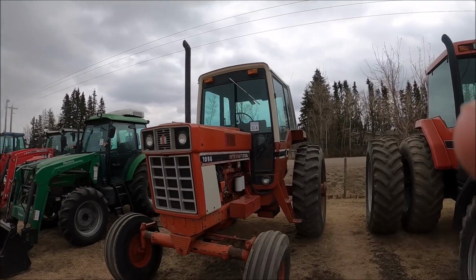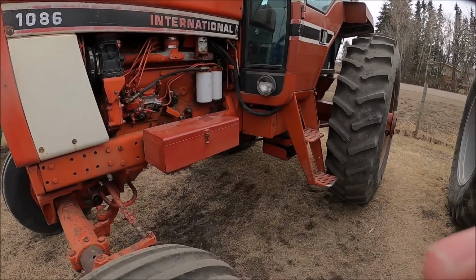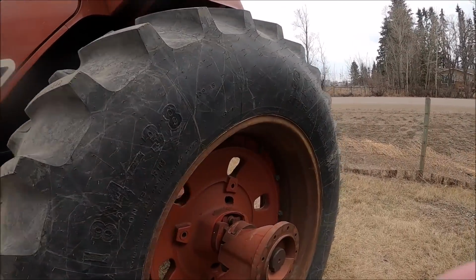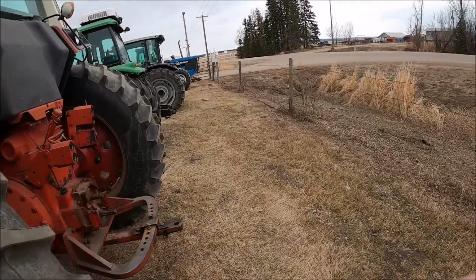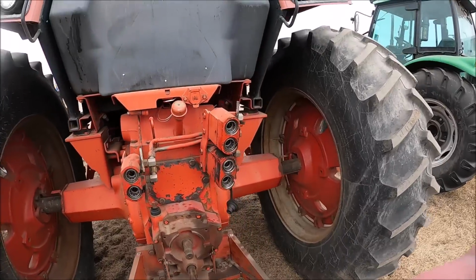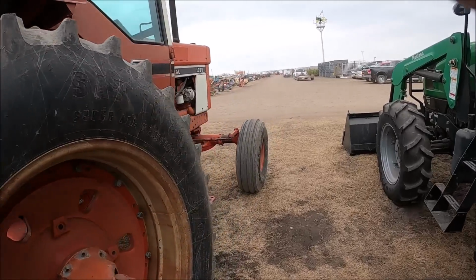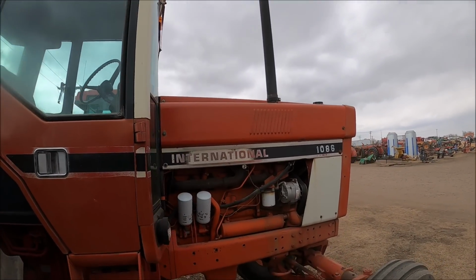Here's a 1086. Looks like a nice straight one too. Got new tires on the front and the back. 18.4-38s. Axle stretched right out. The duals don't come with it. And what's with these guys taking the drawbar rollers off these tractors? This one's got triple remotes. It's a nice straight tractor.